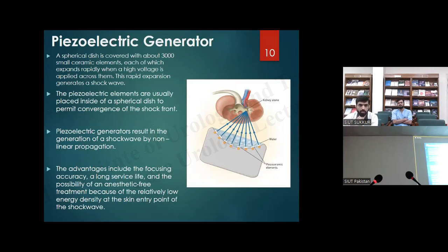The piezoelectric elements are usually placed inside a spherical dish. This is a spherical dish, and these piezoelectric elements are placed to permit the convergence of a shock front. The piezoelectric generator results in the generation of a shock wave by non-linear propagation.